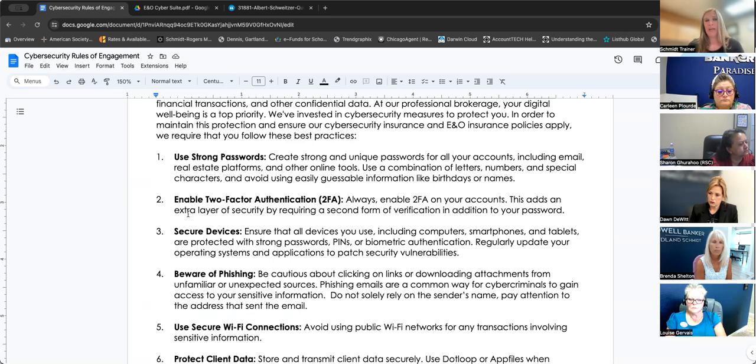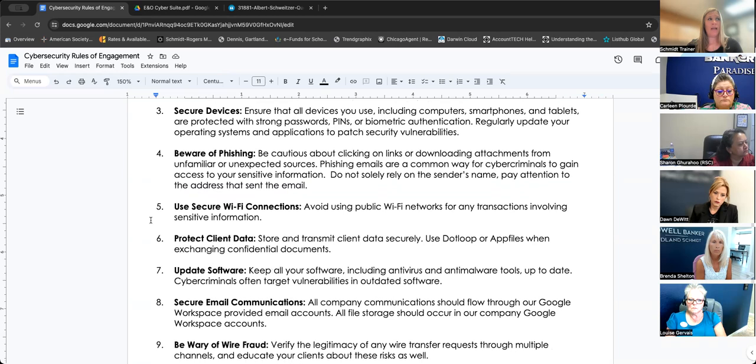Beware of phishing, right? This is not any new information for any of us on the call either. Don't click the link. Just don't do it. If you don't know who it came from, if you weren't anticipating that email with that link, with that attached PDF, just don't click it, don't open it, don't download it. Go ahead and reach out if you have any questions. If you have even a percent that thinks, well, this may actually be legitimate, don't hesitate to reach out.